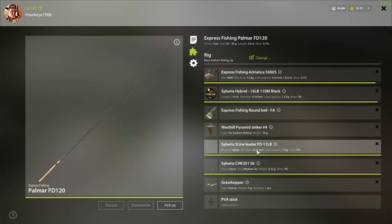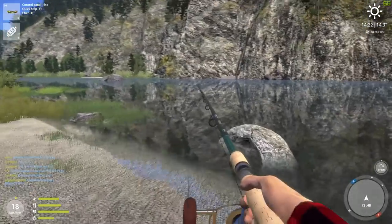Also, it's a good idea to have a pretty decent leader on here. Now, I'm using nylon. That's kind of risky right now because there are pike here, and believe me, pike can bite right through a nylon leader. But there's also a lot of trout and a lot of other species here that will see that leader and get scared by it. So I'm going to stick with that. If I lose it, I lose it. But that's up to you. You can go ahead and use a steel leader if you wish. But I'm using an S6 hook here because, like I said, I'm after chubs for this particular feeder rod.